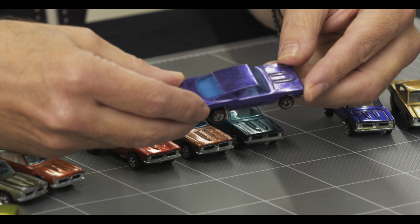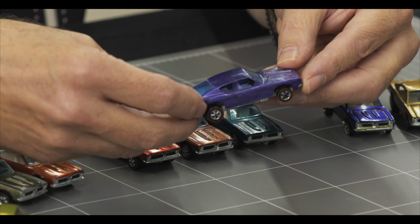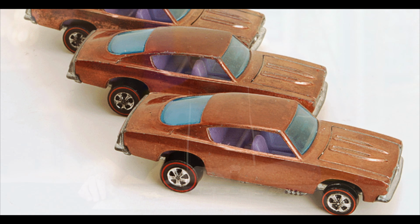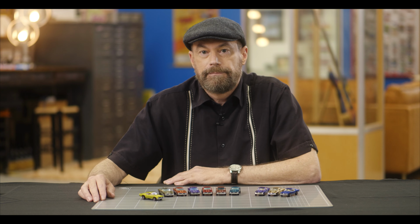A purple Barracuda with a purple interior is fairly common, but these light purple interiors also made it into some other Barracudas. More rare is the copper-colored car with a purple interior, and the rarest of all of these is the aqua Barracuda with purple interior, and only a few of these have been found, and they're very valuable.